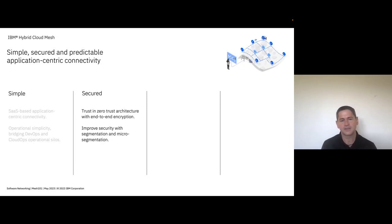Second, secured. Security is paramount in public cloud environments. Public cloud environments were originally created just for web services, so they're not looking at putting security in place number one. They're looking to make sure your web services are as open and available as possible. You start with that inherently open scenario, then you need security driven into the product. We talk about zero trust in the architecture, and out of the box, IBM Hybrid Cloud Mesh has that zero trust architecture built into it.